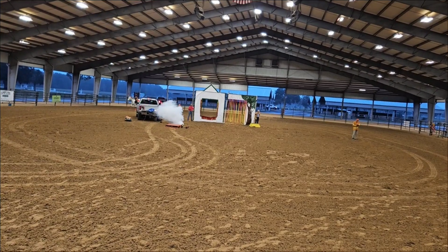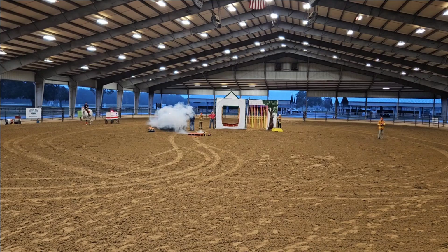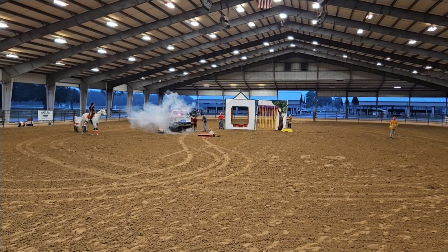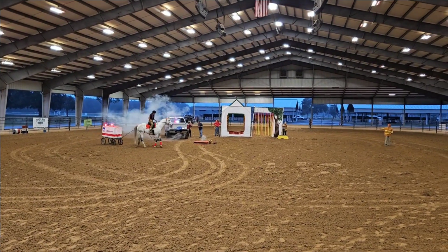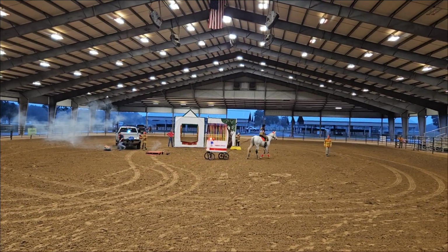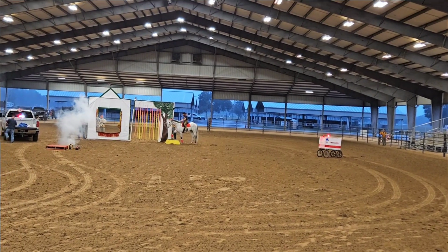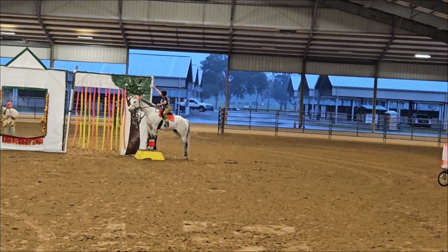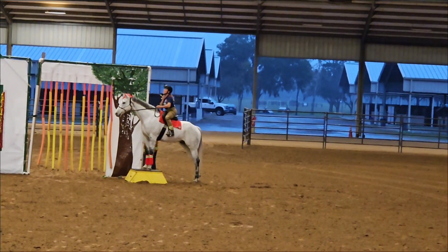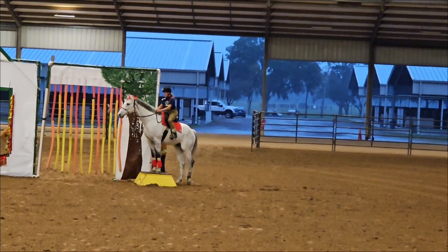This routine is probably one of the best that I've ever seen for how well organized and the amazing props that they have. You guys are not going to believe all of the crazy things that they do in this routine. Starts off by dragging this super loud siren-going cart. There's smoke going on. They're basically doing a demo to show that there's a fire and they're going to help put it out. They go up onto this pedestal. There's a lot that's happening in this routine that shows off a lot of skills. And it's pretty fun to see all of the realistic things that they put together to make it like a real fire happening in an arena that their horse is helping with.